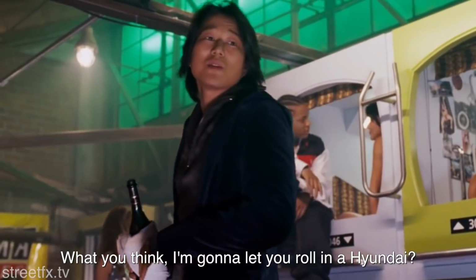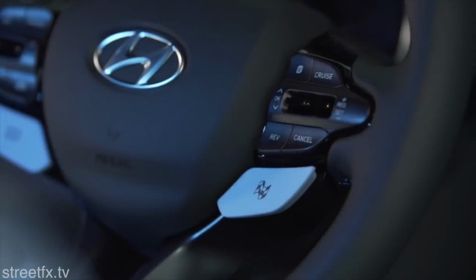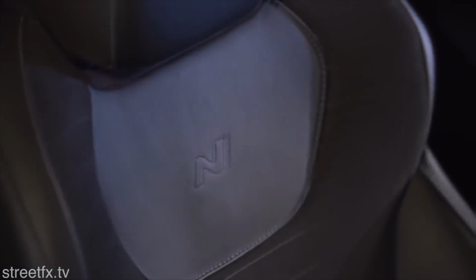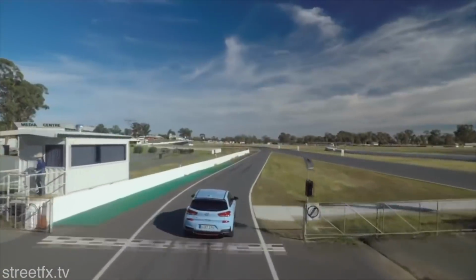What you think? I'm gonna let you roll in a Hyundai? We got a test car from Hyundai to drive around for a couple of weeks, and we loved the i30N so much that we ended up having to buy our own. Being that they are sold out around the country, we had to actually beg to get this one. It's a demo car that's due to arrive in a couple of hours. So we're heading down to take delivery of this i30N.